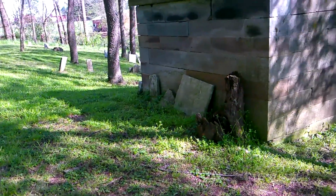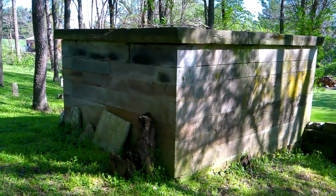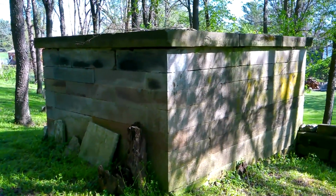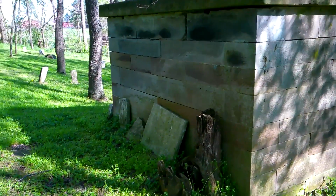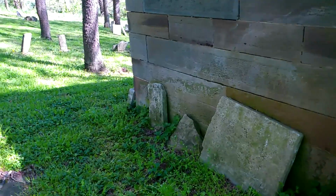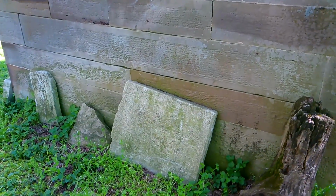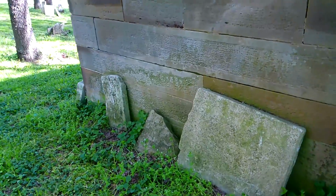Now this is a site that I saw many years ago from my elementary school. My first cool mausoleum. As you can see, there are more stones just surrounding it, pressed up against it. Illegible. Let's go around to the front.